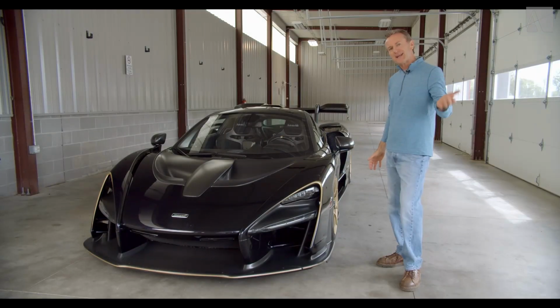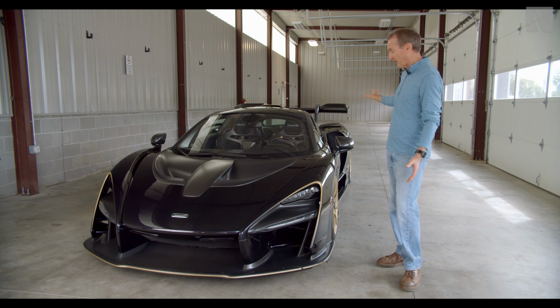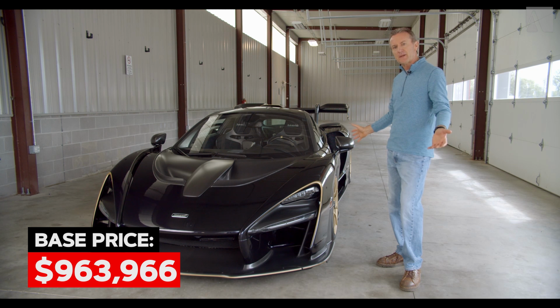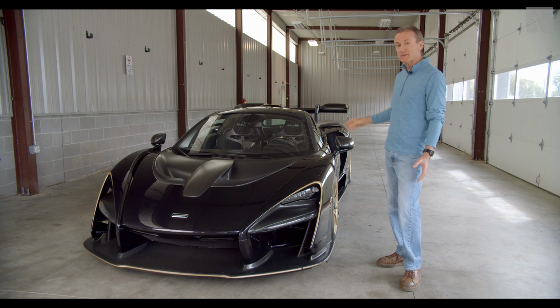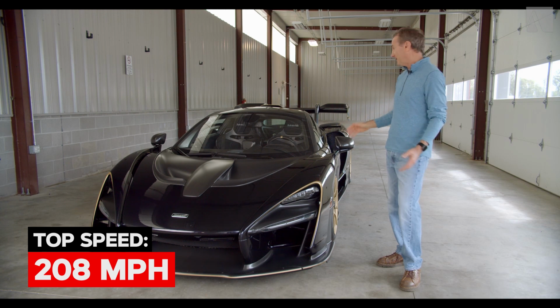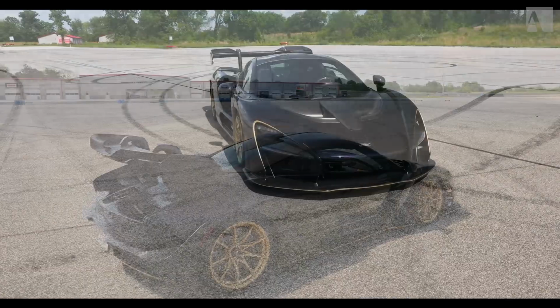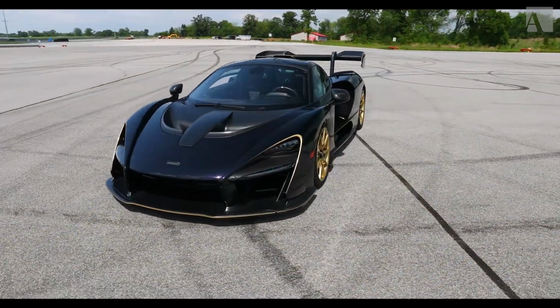You could look at the Senna as the most extreme example of form following function. Some people look at this car and go, what is that? There's so many bits hanging off. It's all about aerodynamics. It's all about creating downforce at the same time getting through the air and not creating too much drag. That's what you're looking at. I think the design looks absolutely brilliant. But make no mistake, everything on this car has a reason for being there.